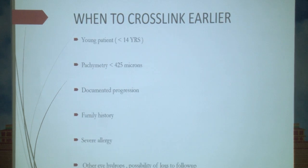When do we cross-link earlier? Sometimes when we see a young patient, less than 14 years, we know that this is a progressive disease, so we do cross-linking earlier. Above 8 years you can cross-link corneas, though the US FDA doesn't allow cross-linking below 14 years. Other studies have shown that children above 8 years, when cross-linked earlier, have better stabilization of the disease. Pachymetry less than 425 microns, because there is very little window space for a standard cross-linking. Documented progression, of course. Family history of keratoconus with progression.